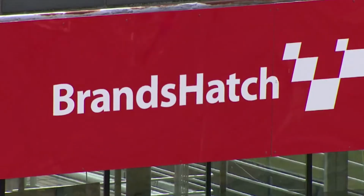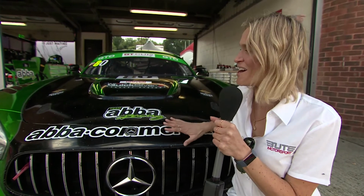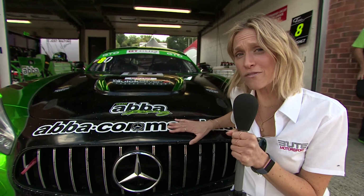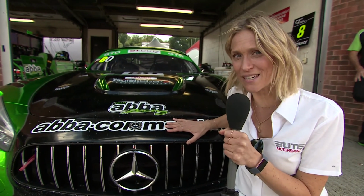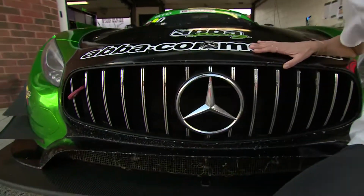Hello and welcome to round 17 to 20 of the GT Cup Championship from the infamous Brands Hatch GP circuit. Ferraris, McLarens, Lamborghinis and a Mercedes all in the mix for the racing this weekend. One car that particularly caught my eye is the superb looking number 80 green Mercedes, driven by one of GT Cup's youngest competitors, Sam Neary. I caught up with him a little bit earlier for a chat.